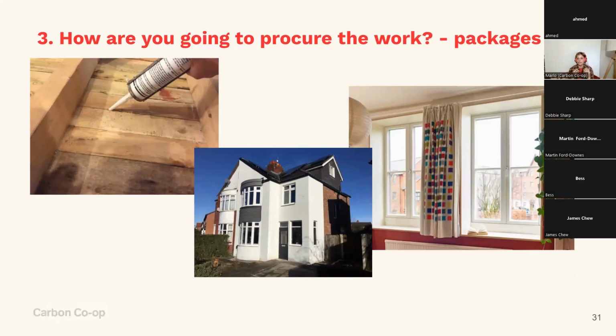So it can be quite good to think about what stuff works well together. Like if you're doing external wall insulation, for example, it can be a really good time to replace all the windows with triple glazing because they need to put the sill out. They might be taking out windows anyway. It's a good time to do the air tightness around the windows when the walls are being done at the same time. So, thinking about what works well together.